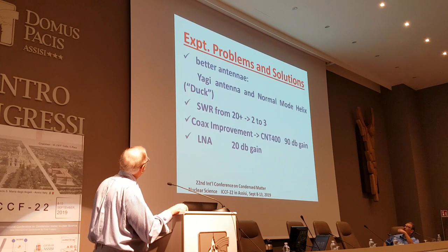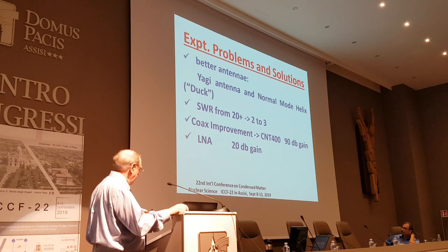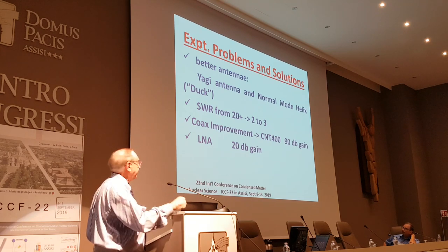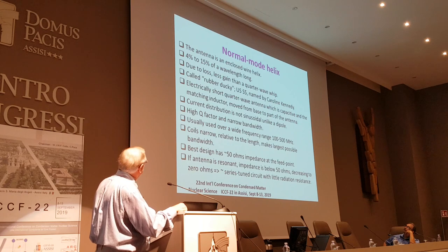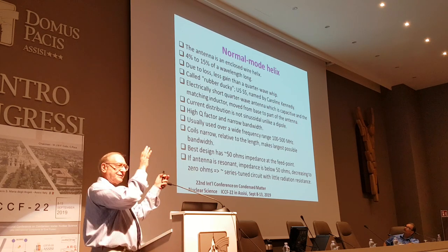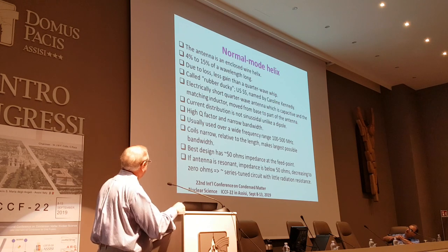And there are several types that we use. We've used a Yagi. We use what's called the normal mode helix, called the duck antenna, named by Carolyn Kennedy. And the Secret Service picked it up, and since then everybody uses that. And this is a tiny antenna that I'll show you that we put inside the Fabry-Perot box, which itself is within a Faraday cage, because we don't want any emissions of this into the environment. And we pick up a humongous signal.